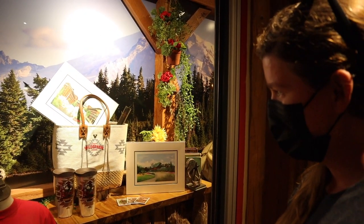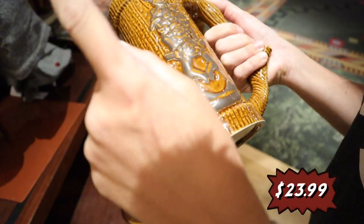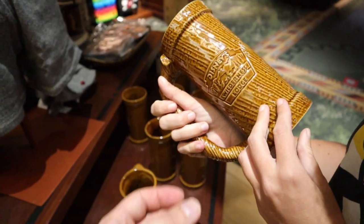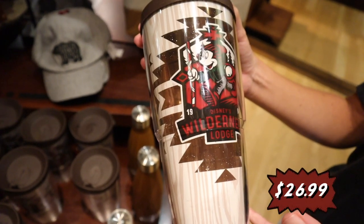Jen, you want to take a closer look at what they got? Yeah. So they have a big mug here. Very big mug. It's like a stein. It's the statue out front. Oh, yeah, you're right. Right out front of the entrance. It's $23.99. Does it say anything on the other side? Yep. Disney's Wilderness Lodge. And they even have a Tervis cup, the larger size.